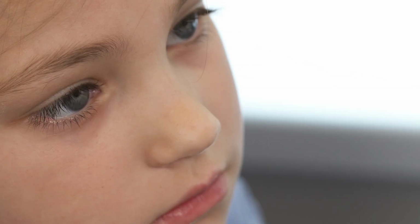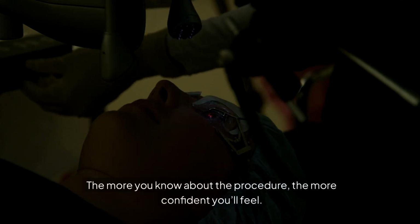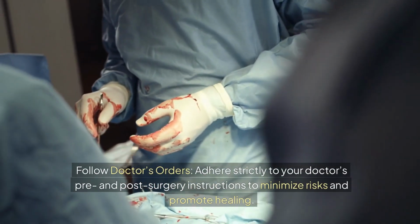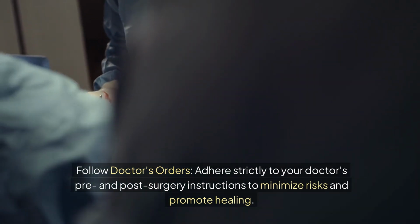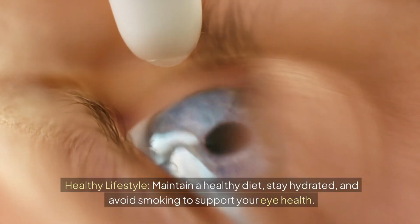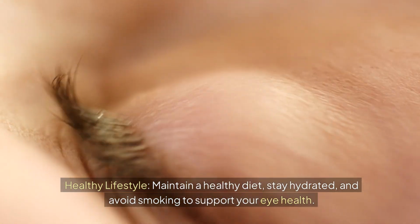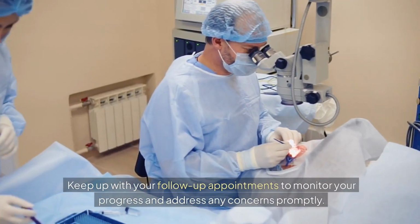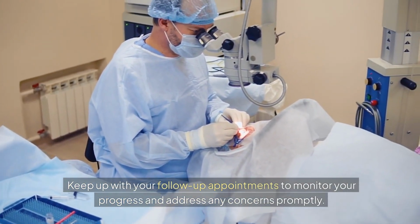Stay informed. Knowledge is power. The more you know about the procedure, the more confident you'll feel. Follow doctor's orders. Adhere strictly to your doctor's pre- and post-surgery instructions to minimize risks and promote healing. Healthy lifestyle. Maintain a healthy diet, stay hydrated, and avoid smoking to support your eye health. Regular checkups. Keep up with your follow-up appointments to monitor your progress and address any concerns promptly.